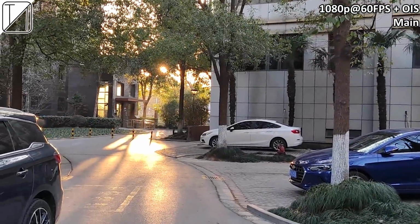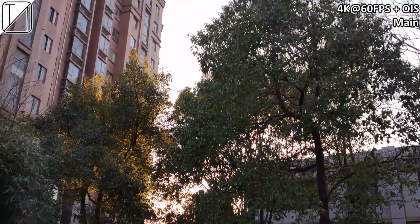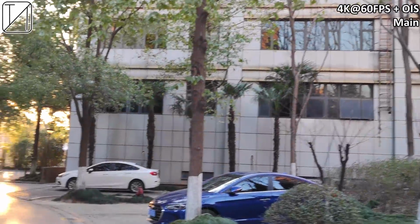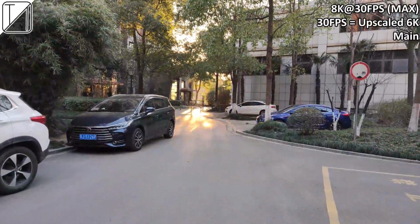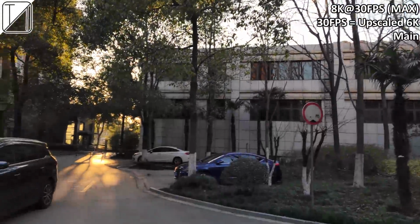We have 1080p at 60 frames per second with optical image stabilization. When it comes to video recording, things are nice and smooth. Lots of detail over here, especially when we switch over to 4K at 60 FPS, which is great. Unfortunately, for 8K there is no 60 FPS option yet, though we do have 30 FPS, but the 30 FPS option is actually an upscaled 6K.